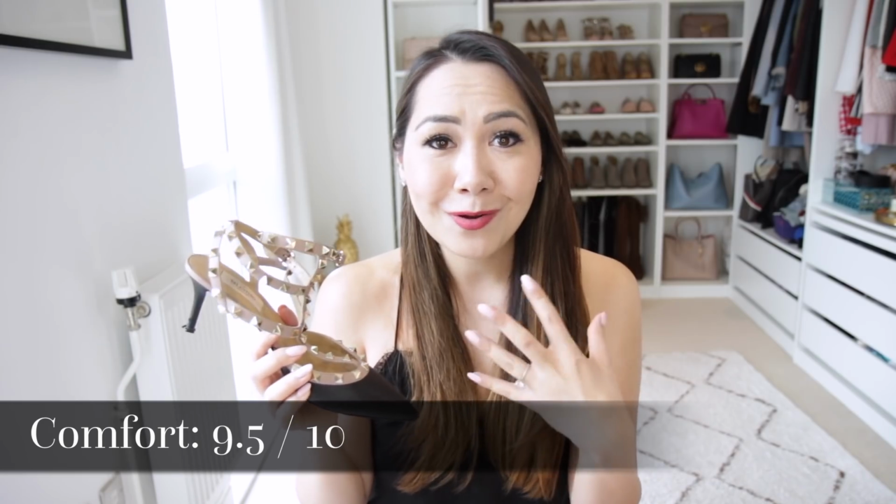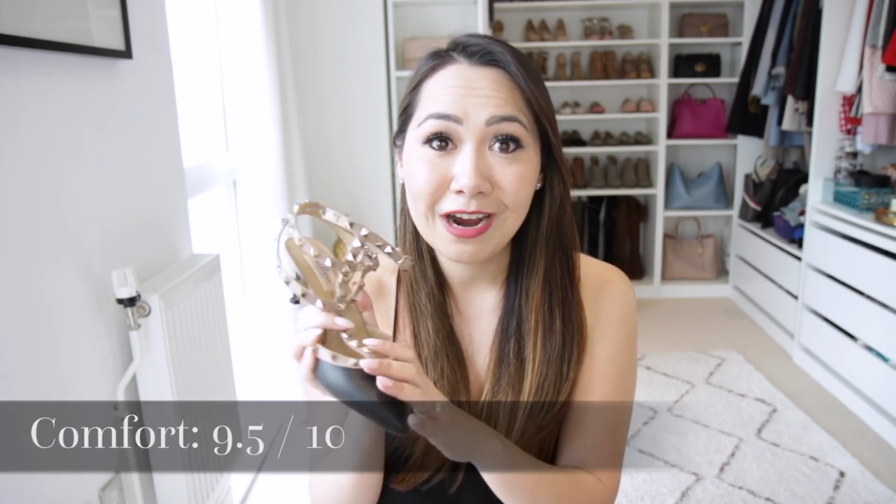So a really solid pair of heels, especially when I compare them to my flats. These are so much more comfortable. It's not even a comparison. So in terms of comfort level, I would say these are probably a 9.5. You know, not a pair of Ugg boots, but they're still very comfortable.